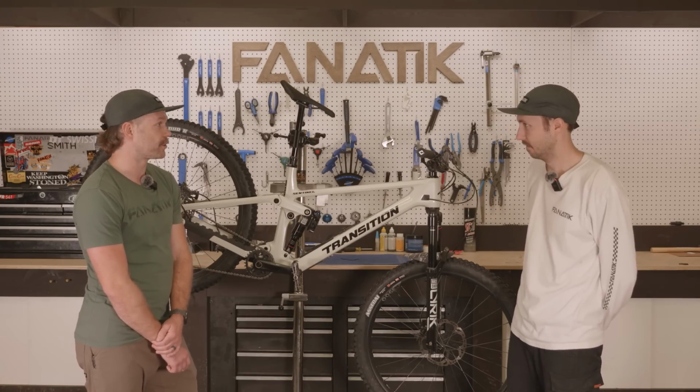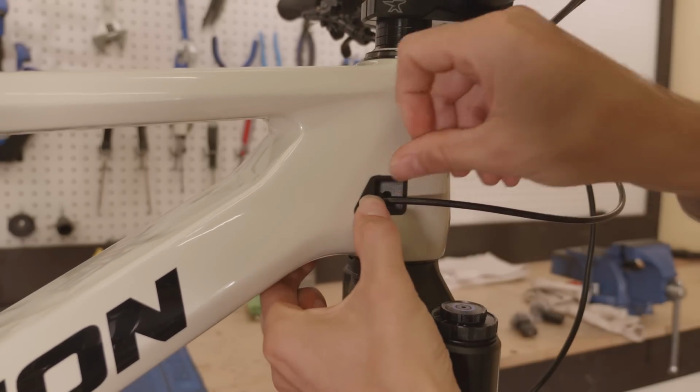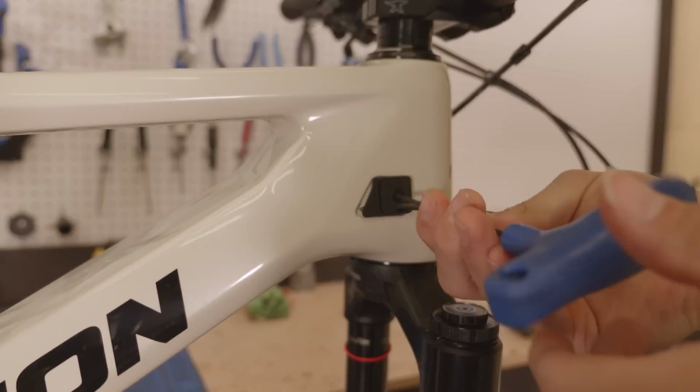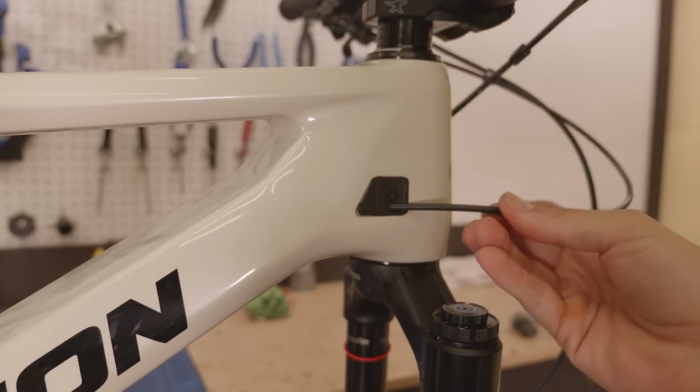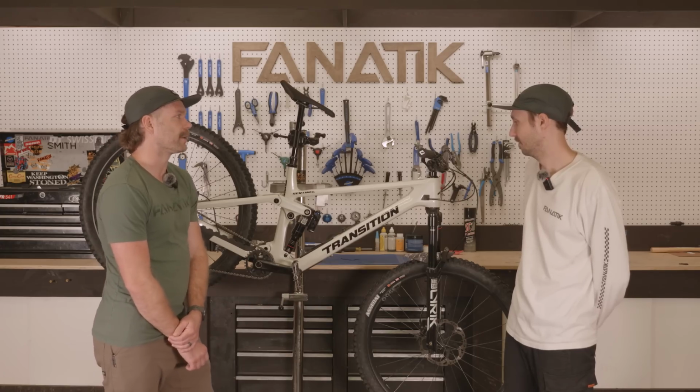Definitely. I noticed the bike was super quiet. That could probably be in part because of the new cable routing clamps. Yeah, the old one was molded into the frames. Do you notice rattle on your current one? Maybe a teeny bit, and I do notice it moves around a little bit. But this bike felt just eerily quiet compared to my current bikes.